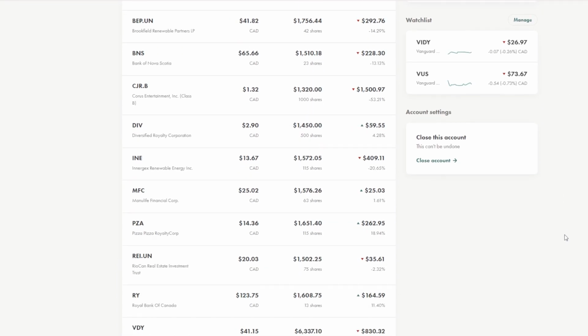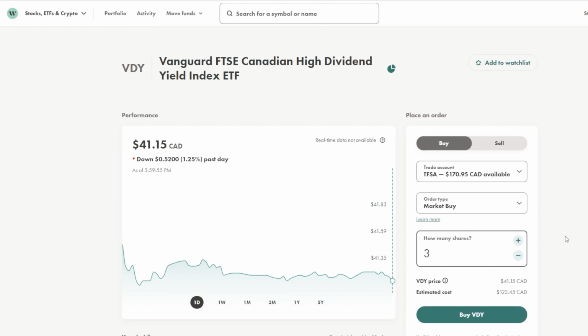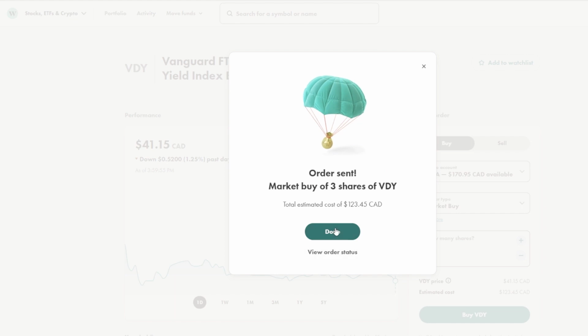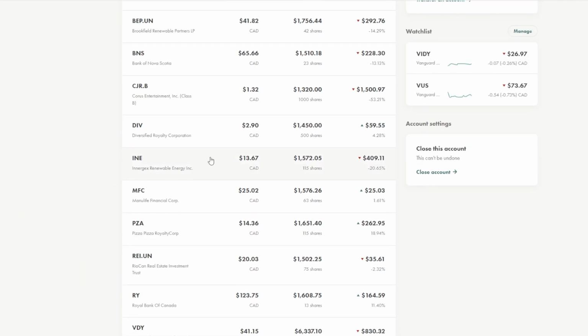Dividends is my strategy. So that's why the Vanguard Canadian High Dividend Yield ETF is one that I'm interested in. Making sure that it is on my tax-free savings account here. And I'm going to buy 3 shares of this. And the markets are currently not open, but that's fine. We'll just buy these, and then we will jump back over and we will buy some INE.